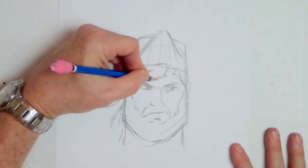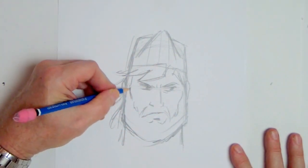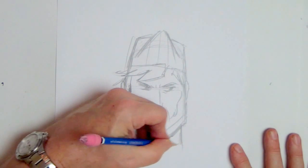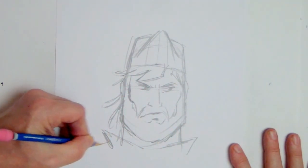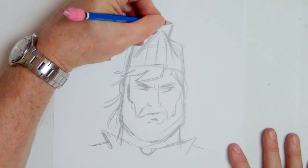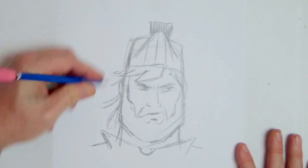Here you go. And give him a little frown mark here. And some armor down here. He has an armor plate. A little conquistador sort of feather on the top. And we got him.